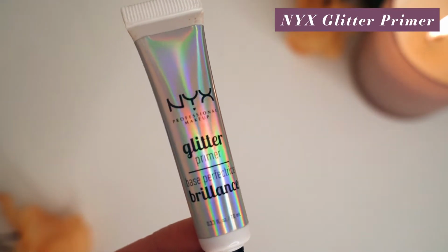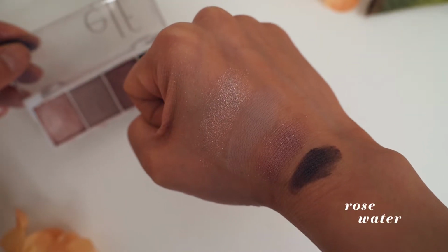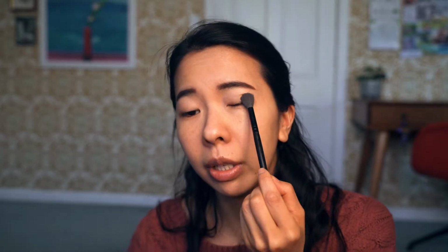Now we're gonna do eyeshadow. I'm gonna use this NYX Glitter Primer. I only ever use primer on my eyes. I have pretty oily eyelids and my eyeshadow always creases. I'm gonna tap it in this taupe shade. And then we're gonna go in, yeah, see?